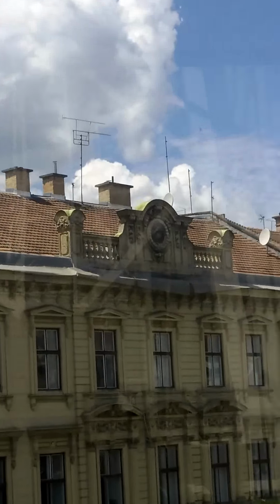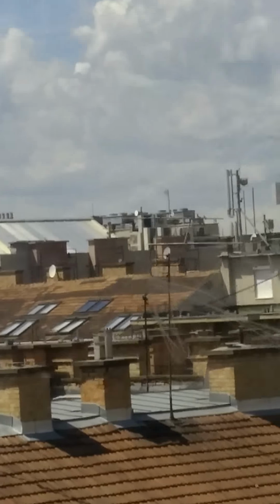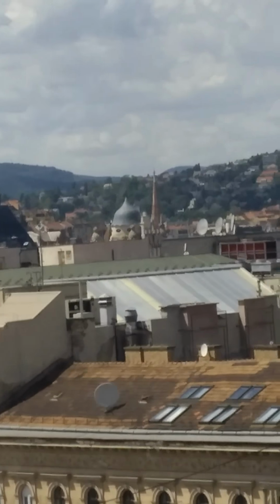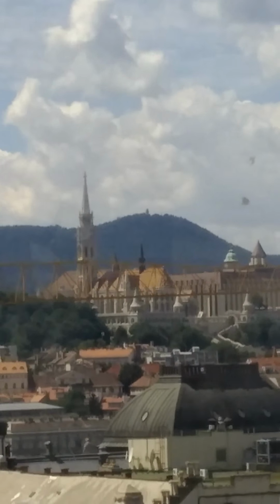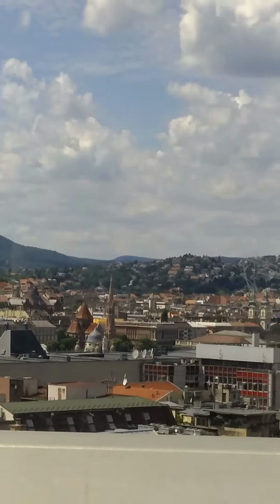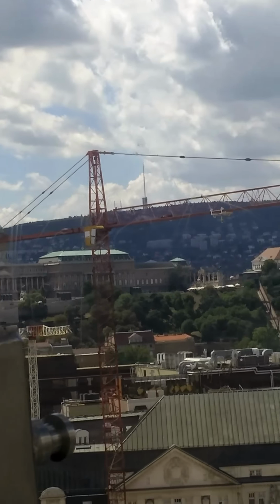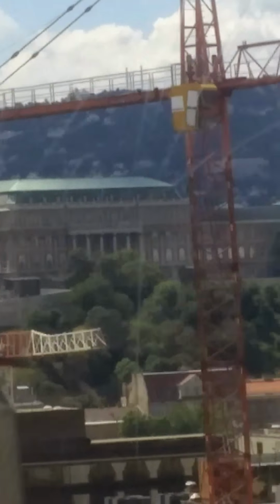Oh, look at that lovely architectural detail. I don't know if you can even see it, but here we go. And this is where you can start to see Buda across the river. There is Mátyás Templom across the river. And the Buda Hills. And there is the castle behind the crane with the blue roof, right? Over there.